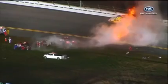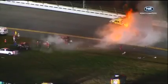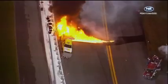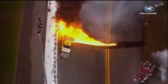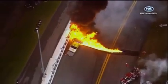Well, I've seen a lot of things, but I don't think I've ever seen anything quite like this. That fuel is just running right down. That thing's full of fuel. They keep them full all the time. I just wonder what it's going to do to the racetrack.